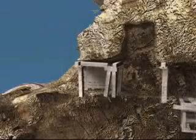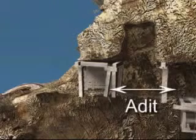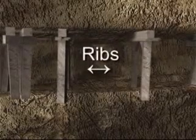Mines are dug to follow an externally visible vein of valuable ore into a formation. An adit is a horizontal mine entry. The opening to an adit is referred to as a portal. An adit can become a tunnel if it is open at both ends. The top of an adit is referred to as the back, and the sides are referred to as the ribs.